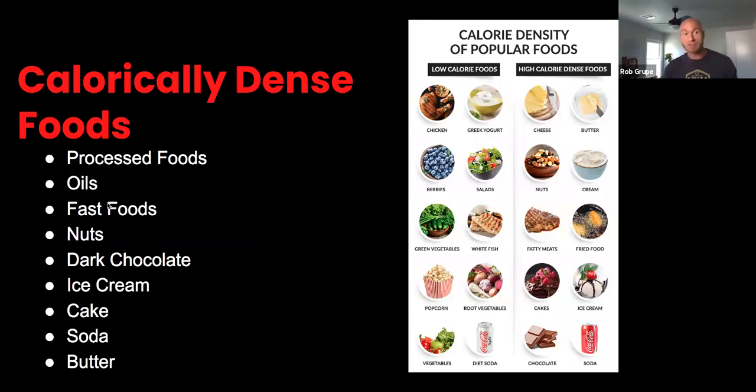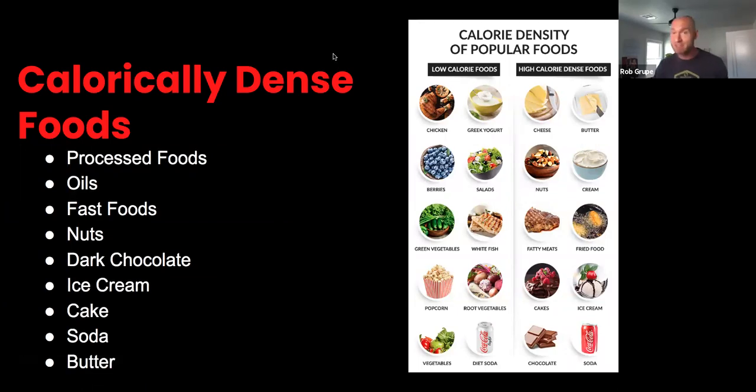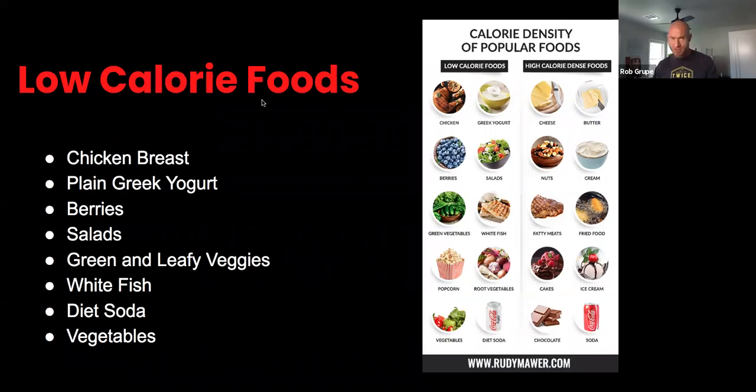All right, so calorically dense foods: processed foods, oils, fast food, nuts, dark chocolate, ice cream, cake, soda, butter. All of those things have very high calorie content without taking up much room in your stomach. We've got a little visual there of some high calorie dense food and then some lower calorie dense foods. I will post this recording in the group and you guys can check it out, some good visuals in here. Low calorie foods: chicken breasts, plain Greek yogurt, berries, salads without high calorie dressings on them. Those are all going to be lower calorie type foods. And all the greens and leafies, white fish, diet soda, vegetables, all lower calorie.